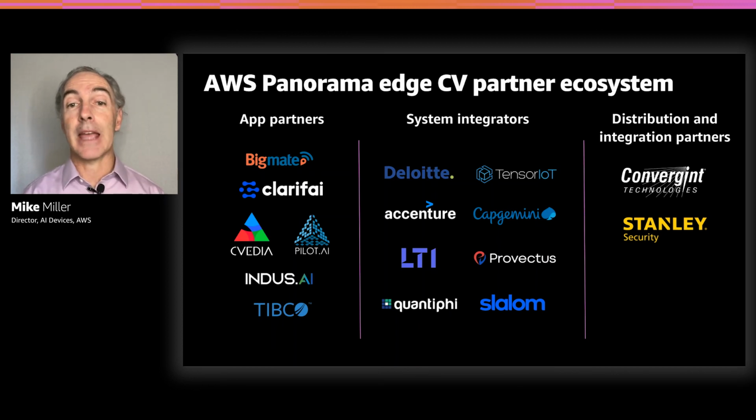CV model and application partners can help you build computer vision models and applications for your specific use case. System integrators and consulting partners can accelerate your CV journey by helping you explore and implement solutions, while distribution and integration partners can assist you with device acquisition and system integration. Here's an example.